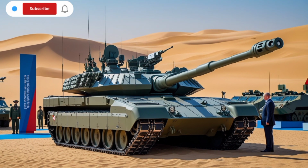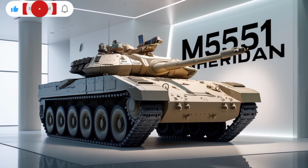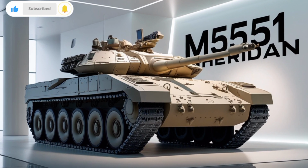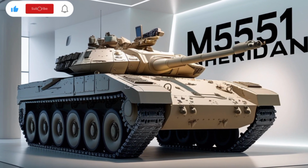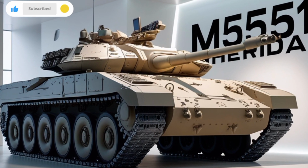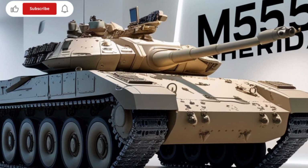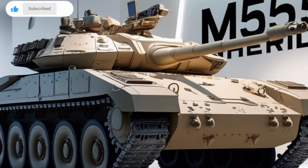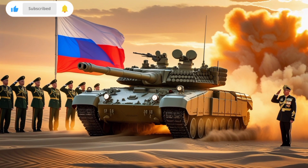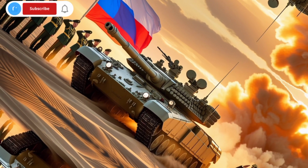Of course, no story of the Sheridan would be complete without mentioning its combat history. The Sheridan first saw extensive action in the Vietnam War. It proved invaluable in the dense jungles, where its mobility allowed it to go where heavier tanks simply couldn't. Infantry units loved having Sheridans nearby. Their firepower could devastate enemy bunkers, clear vegetation, and provide immediate heavy support in tight, dangerous firefights. Despite some early mechanical issues, and yes, it had its share of teething problems, the Sheridan earned respect for its ability to bring the fight where it was needed most.